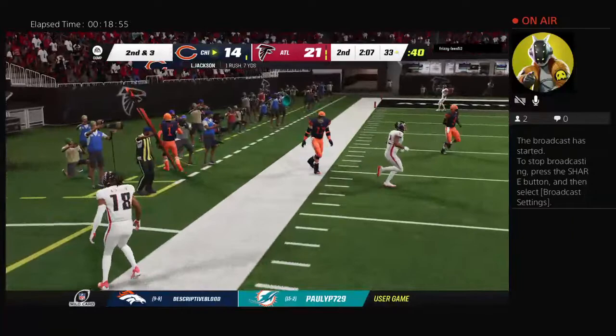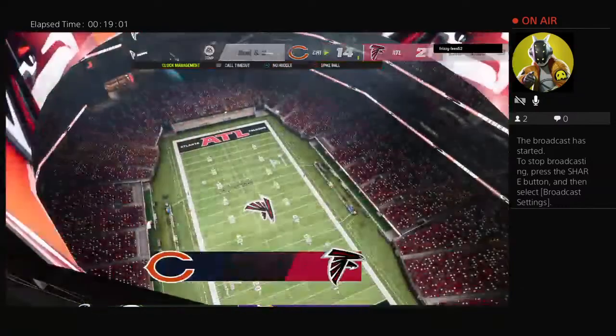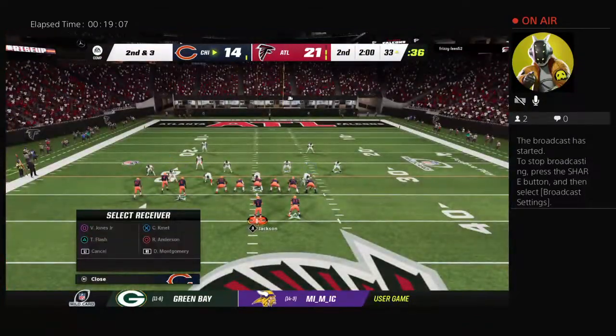And he gets us down inside the 35 before going out of bounds. Nice work to get 7 out of that, and it's 2nd down. 2 minutes to play here in this first half of the NFL playoffs.